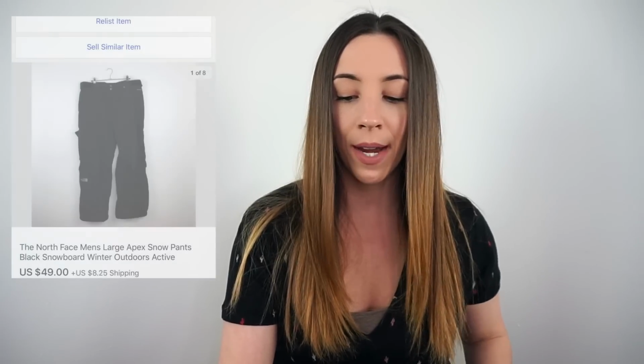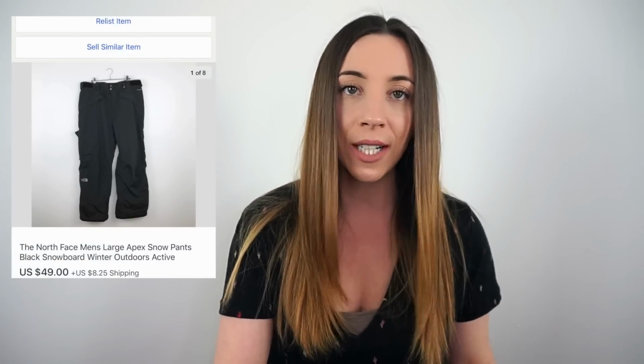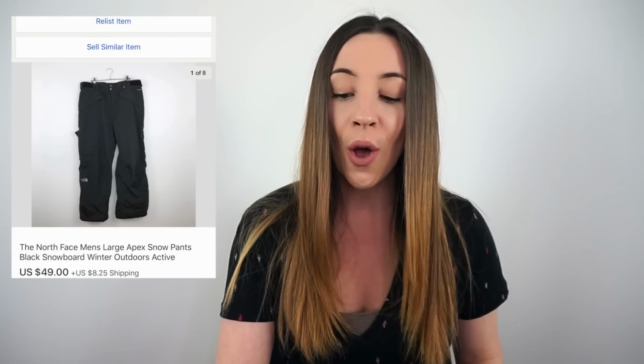Next thing that sold on February 7th was a pair of the North Face men's snowboard pants. I actually got these from the bins, and they sold for $49 plus shipping. On February 8th, I sold a Reese sweater. It actually had a little hole in it that I repaired, and it sold for $40 plus shipping, and I bought this at the bins.